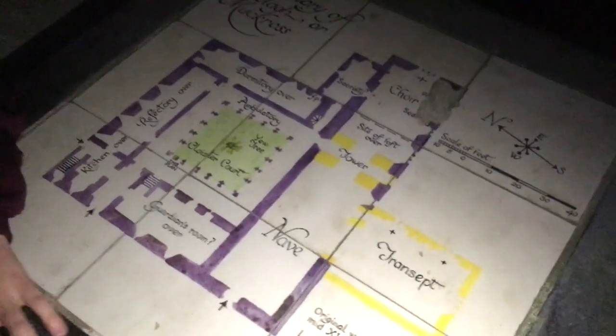Bye. All right. Should we go up those stairs? No. Did we see everything? No, we didn't see everything. There's something in there. She's here. We're going up to a place called the Guardian's Room. Go ahead, Roy. According to the map.